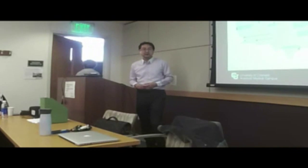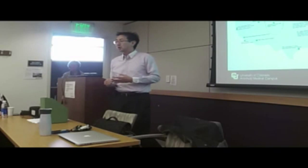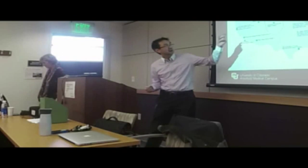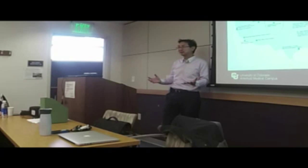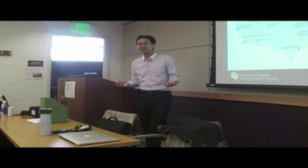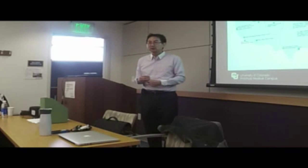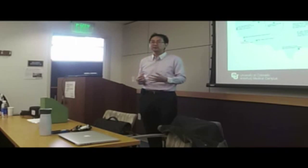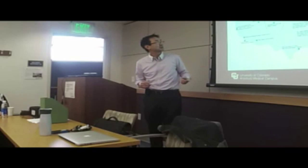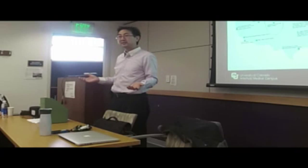Now there are about 40-ish comprehensive cancer centers, and I've circled where we are at the University of Colorado. We have a very unique geographic opportunity. The main reason is that we're the only comprehensive cancer center, not just in Colorado but in the surrounding states; we're one of two, if you include University of Arizona, in the Rocky Mountain states.